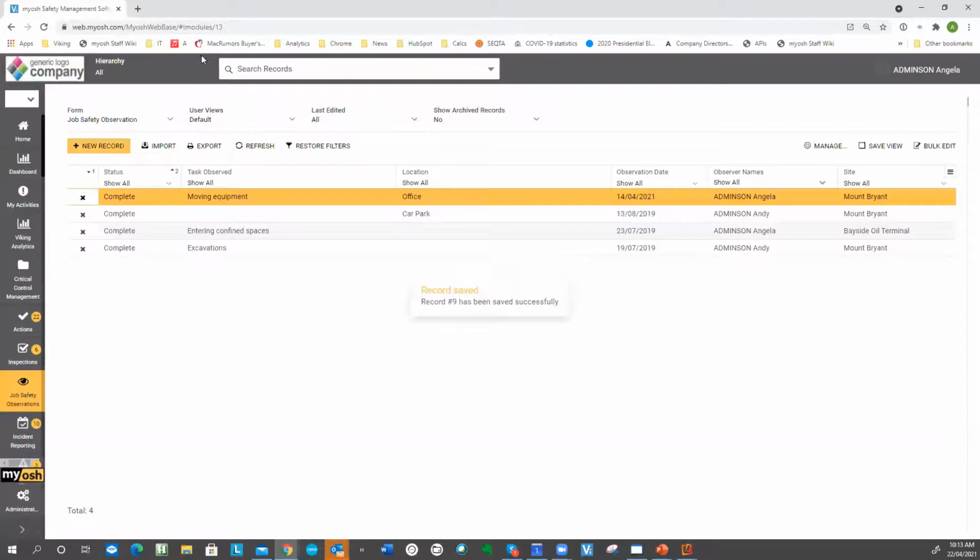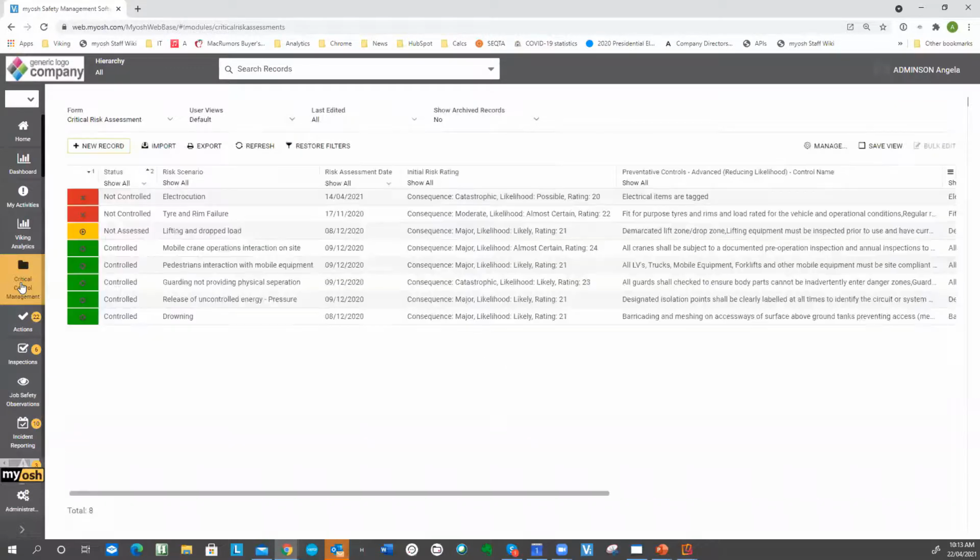As I do that, let's just jump back to my critical control module again. All of a sudden, electrocution has become not controlled. Notifications have gone out. Actions have been created. Verifications have been done. Verifications have been done all the time, by the way. When I see Mutual Services do an inspection, there are often 10 or more verification documents pushed into the system, not just the fails, but also the passes. Okay, so in that particular case, I've done an observation. It's now gone through and highlighted an issue which people will then go back and look at.